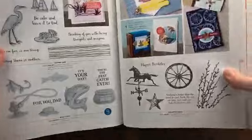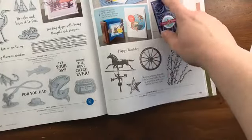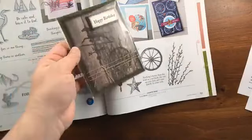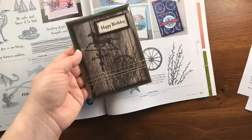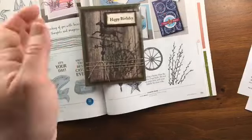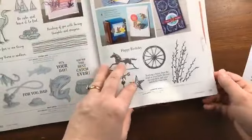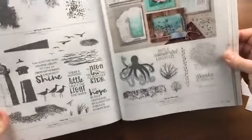And then Country Road. This is a really fun one. I don't have this one. Here's a card swap from Michelle Grimble, and she just did some simple stamping, but I love the effect. Really masculine, very outdoorsy, naturey, a really handsome card.